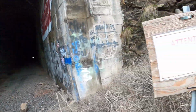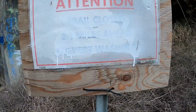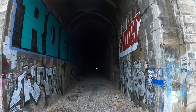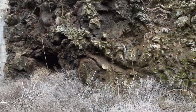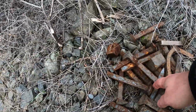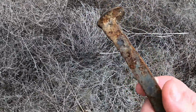All right. It says trail closed 2.5 miles ahead. Culvert wash out. Okay. Well, I guess it's washed out, but we didn't see it. It's a different part of the trail. All these spikes. Nice. Wow. I don't think there's any writing on them. Not that I can see.